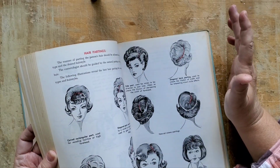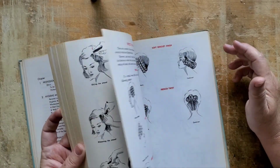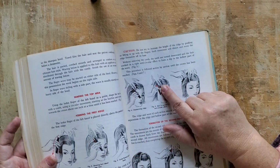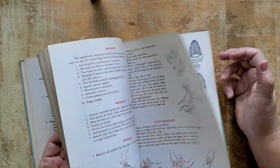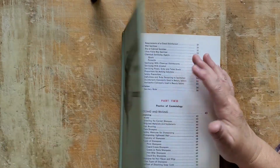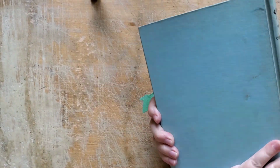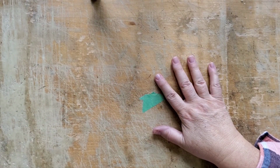Pin curls. Look at that. But finger waves, oh my goodness. There it is, finger waves. Hated finger waves. Okay, that's bringing back bad memories. But this, oh, it's lovely. Very happy with this. Now, what else did I get?